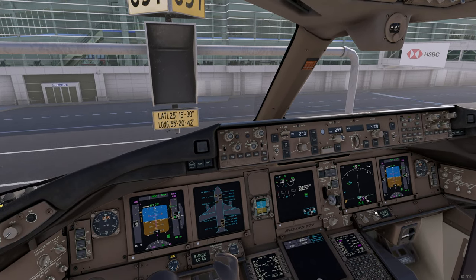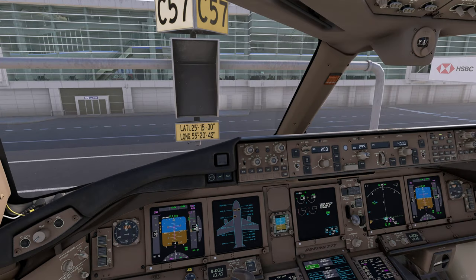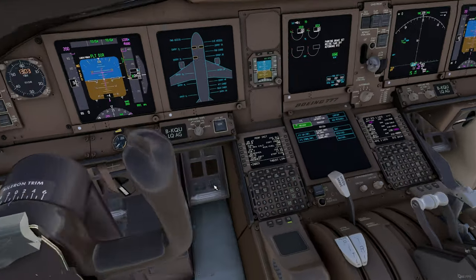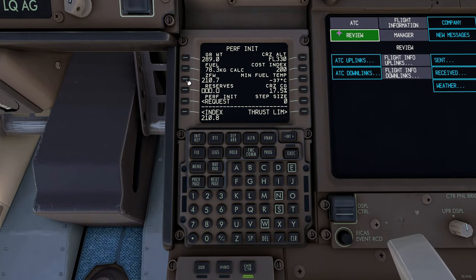All right, and we'll be back once loading is completed. All right, so loading is pretty much complete. Catering is pretty much almost done. We're gonna close the door here in a moment, and we've got the load sheet. So go ahead and plug in our final values, 210.8.